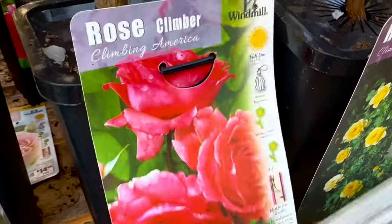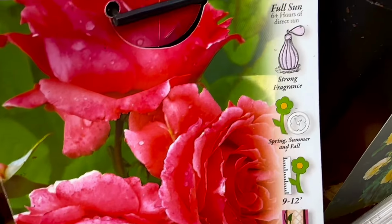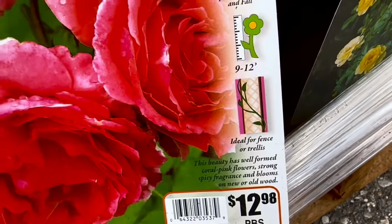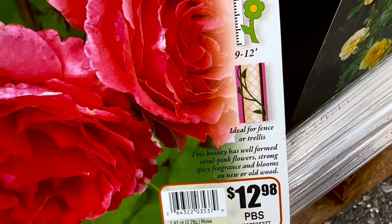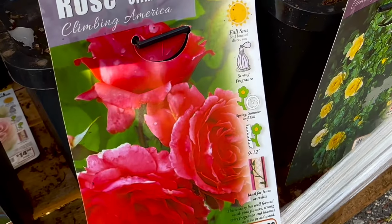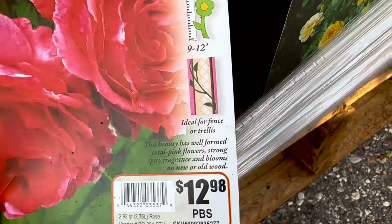I'm seeing another climber. This one is $12.98. It's called Climbing America. Look at the coloring of the blooms. Strong fragrance. This one's even taller, 9 to 12 feet, my fellow home gardeners. This beauty has well-formed coral pink flowers, strong spicy fragrance, and blooms on new or old wood. That is great, my fellow home gardeners. That means we shouldn't hard prune this beauty at all either, because it will bloom on new or old wood.